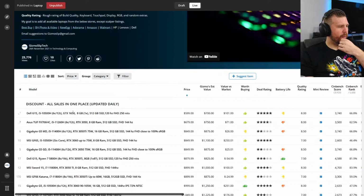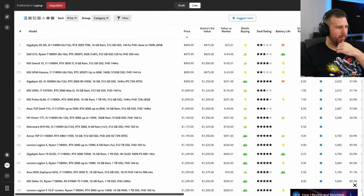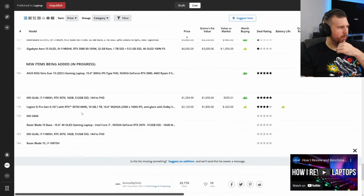So like this Dell G15, that's decent. It's a GTX 1650 though. This one right here would be a great one for under 700, but this one's sold out. Maybe you can find something similar on some of these other websites that I went over today. Like maybe on Amazon or Newegg, or what's another one? B&H Photo. The B&H Photo Lenovo. Where's the Lenovo deal? Didn't we add that? Is that at the bottom?